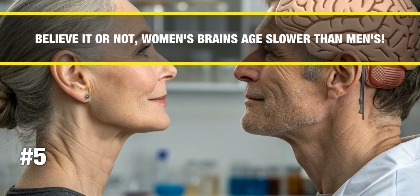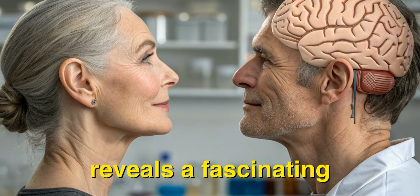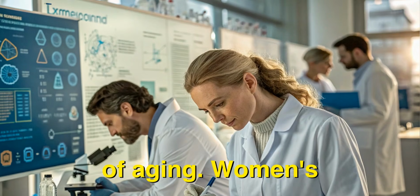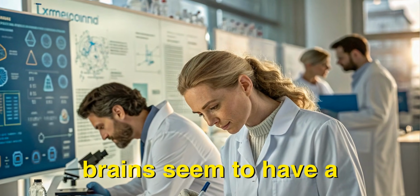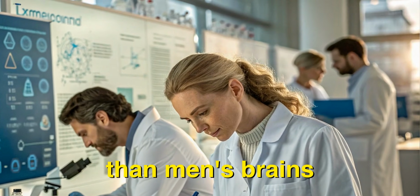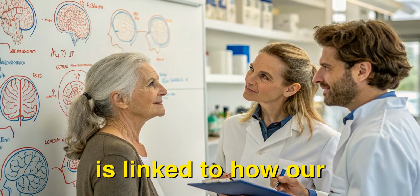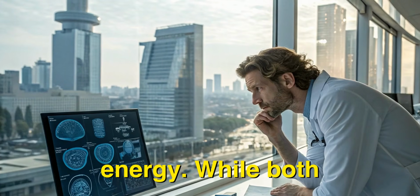Believe it or not, women's brains age slower than men's. Recent research reveals a fascinating twist in the science of aging. Women's brains seem to have a youthful advantage, appearing roughly 3 years younger than men's brains when comparing individuals of the same age. This intriguing difference is linked to how our brains metabolize energy.